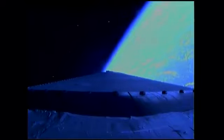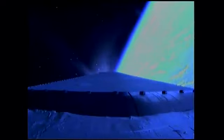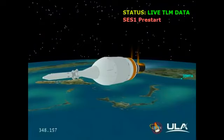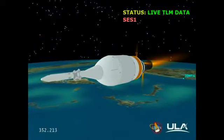We have MECO. The main engine has cut off. Standing by for stage separation. We have stage separation. Heads is deploying. The nozzle has been extending. Standing by for igniter spark. And we have igniter spark, and we have ignition. Ignition on the second stage. Second stage chamber pressures beginning to rise.